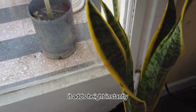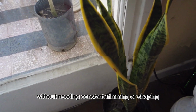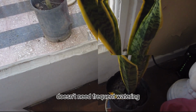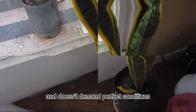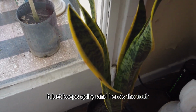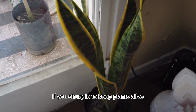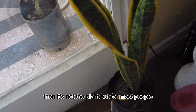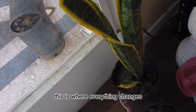The upright, structured leaves give it a strong architectural look. It adds height instantly without needing constant trimming or shaping. In containers, it doesn't need much space, doesn't need frequent watering, and doesn't demand perfect conditions. It just keeps going. And here's the truth. If you struggle to keep plants alive, and this one doesn't make it, then it's not the plant. But for most people, this is where everything changes.